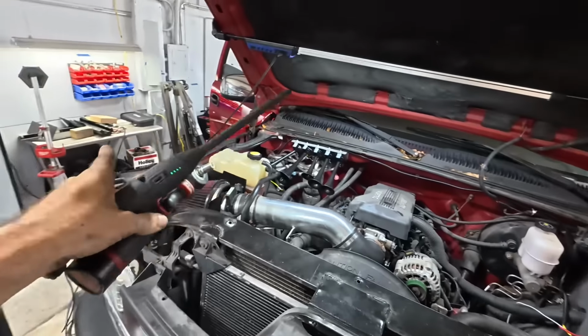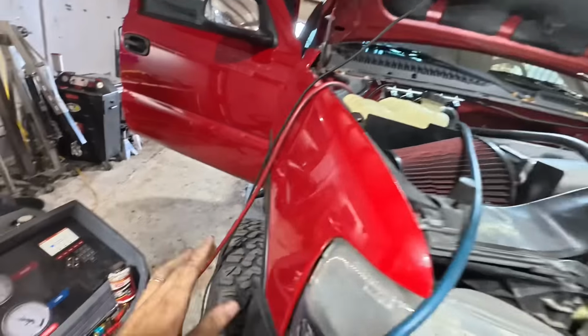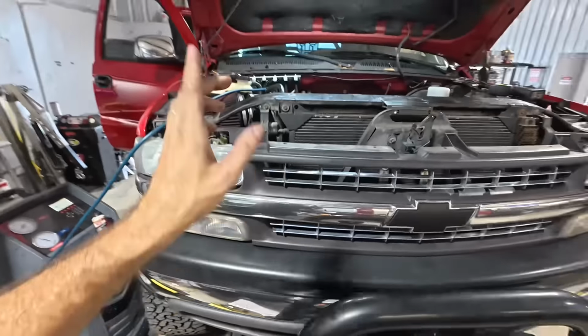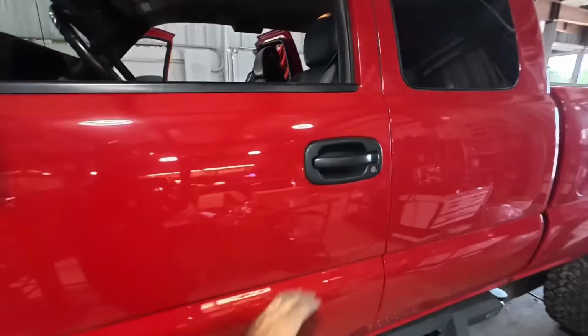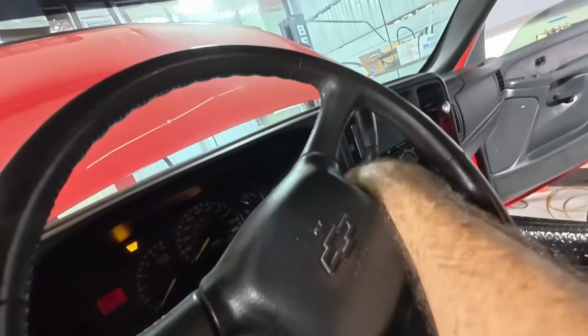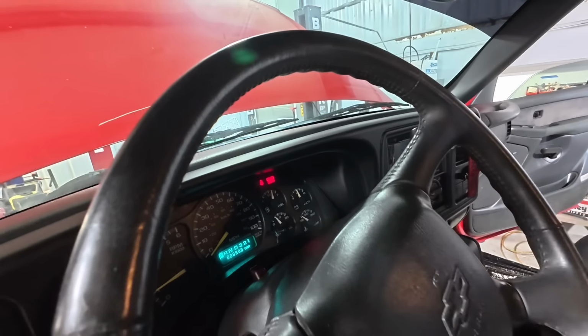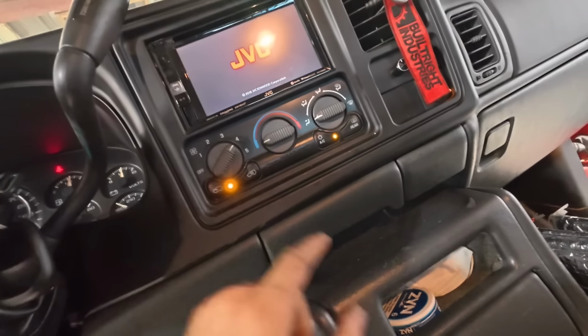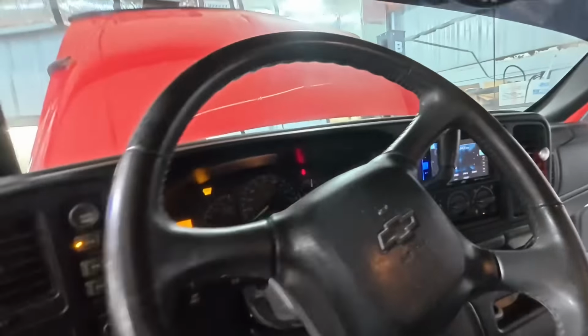Let me get the AC machine hooked back up to it, and we'll fire it up and see what she does. Okay, AC machine has been reconnected. Valves are open. Let's head back in. This is the moment of truth. Is this gonna work or is it not? Beginning engine starting sequence now. Let's fire up climate control, high speed, AC's on, recirculating.